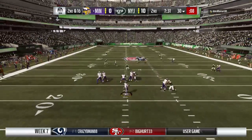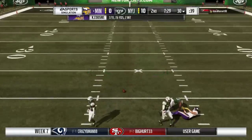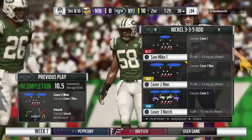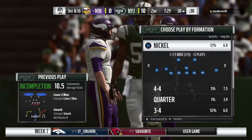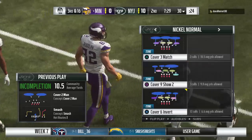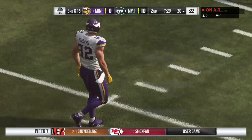Here's Cousins. And incomplete there. A nice hit. Jars the ball free and brings up 3rd down. Seems like this defense, especially the secondary, has really been contesting about every throw in this first half. Reminds me of a good half-court defensive basketball team. Every time a pass is thrown, they're right there in good defensive position, able to affect the play.